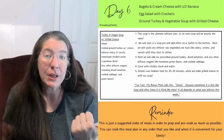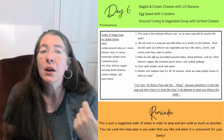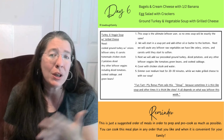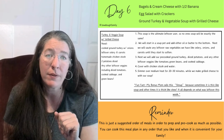Okay, here's another easy breakfast. We're just going to do bagels and cream cheese with half a banana. We're going to do egg salad again with crackers. Now, you could easily make one large batch of egg salad, or you could break this up and do it twice. Totally up to you and what time you have available.